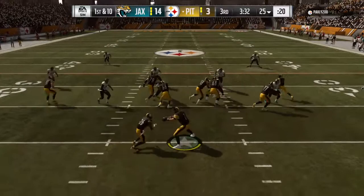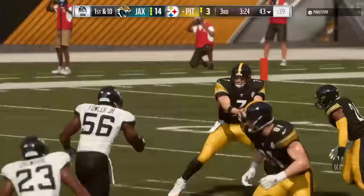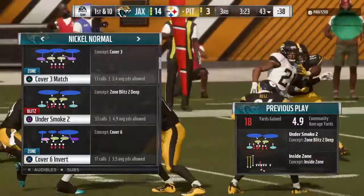They'll try and get the running game going with Bell. And some room to maneuver. And they get him down, but not before he takes it across the 40-yard line. This drive starting off on the right foot, 18 yards.